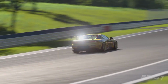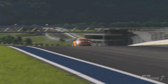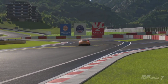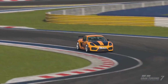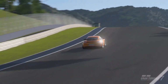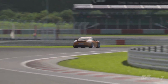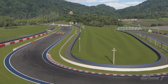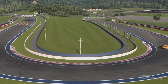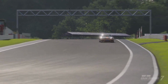Now where it isn't on its side is with the next vehicle. This is a V8 Porsche Cayman. Now this is a 351 Windsor powered Porsche Cayman GT4. Now what I find absolutely bonkers with this Porsche Cayman is the fact that this vehicle is able to travel over 500 kilometers per hour. It is able to have over 1,408 brake horsepower and comes in at a weight of 1,083 kgs.